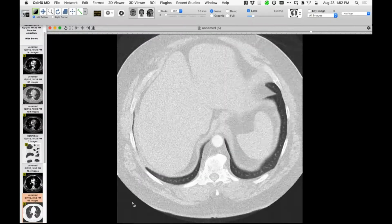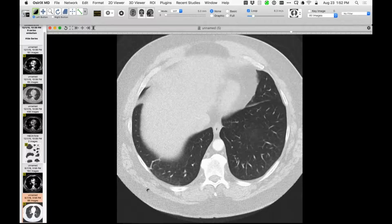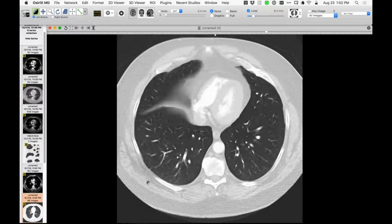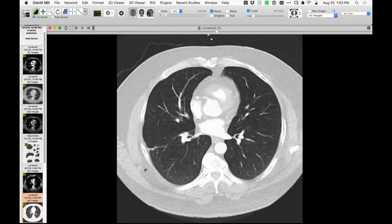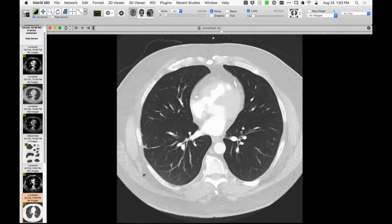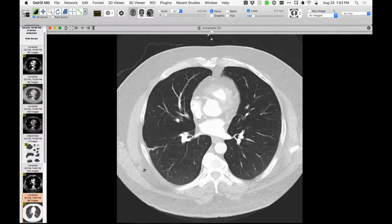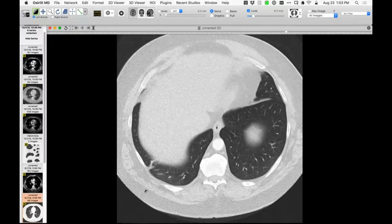But if we were to describe these opacities that we see down here, we would all probably use terms like subsegmental sized opacity times 1 or times 2 in the right lower lobe, consistent with scarring, and just go on, and that's perfectly fine. So indeed, that's what he has, just 2 foci of scarring. Each one is just a portion of a pulmonary lobule, very small and irregularly shaped.